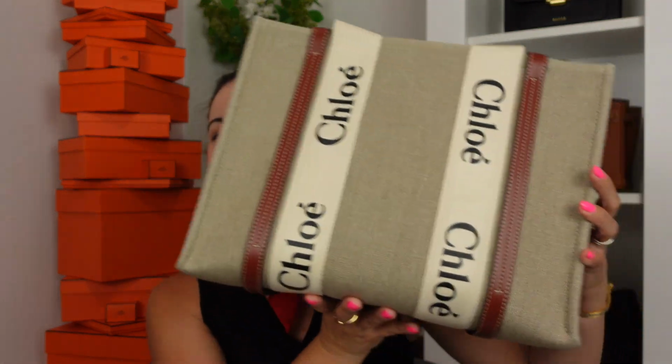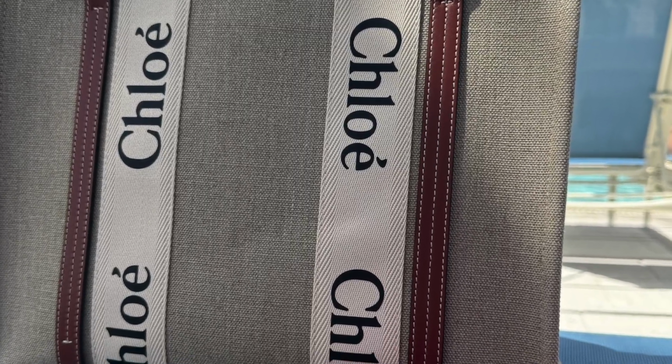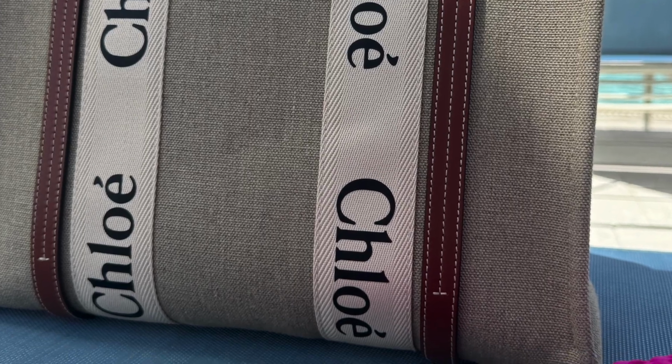Okay, and finally we have a little bit of a hit and a little bit of a miss, and that is going to be none other than my Chloe Woody tote. This one is in the size medium, as you guys can see. I am so thrilled to have this handbag in my collection. In the unboxing video, I shared with you guys that this has been a bag that has been on my radar for years.